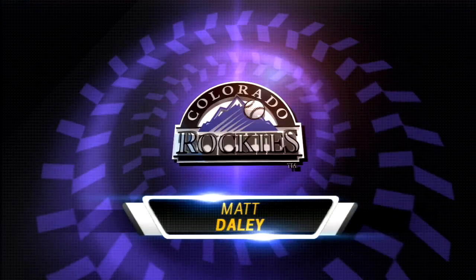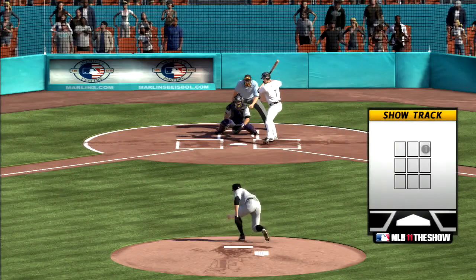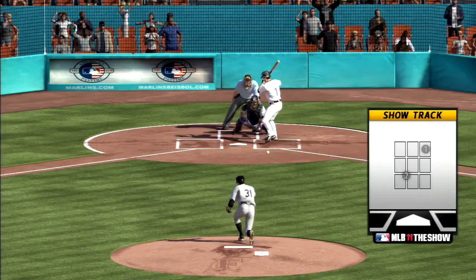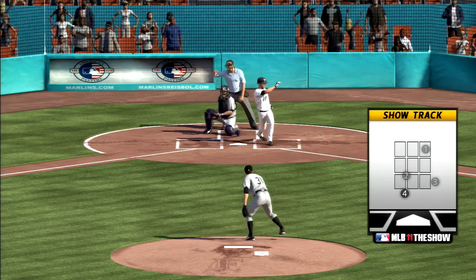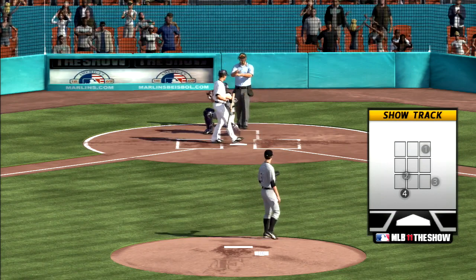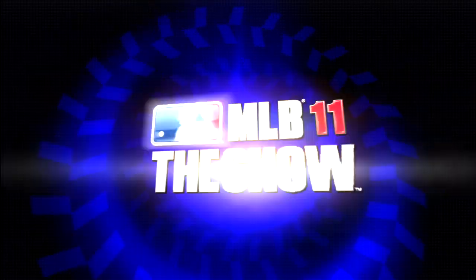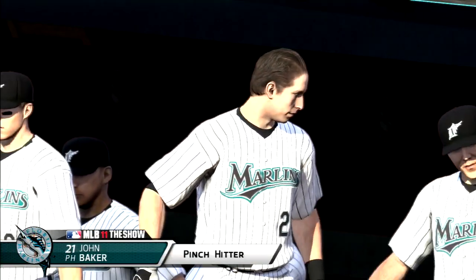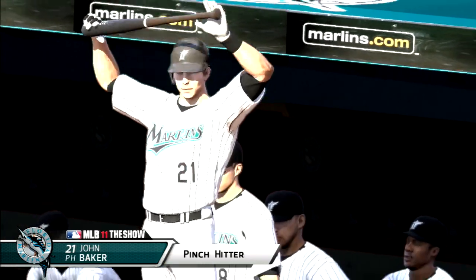And here's the 4-pitch sequence again on Show Track. You'll see it's all hard stuff for the first 3 pitches. Then he pulls the string here on pitch number 4, and down he goes. John Baker will get the call here as he'll hit for the pitcher. Number 21, John Baker.